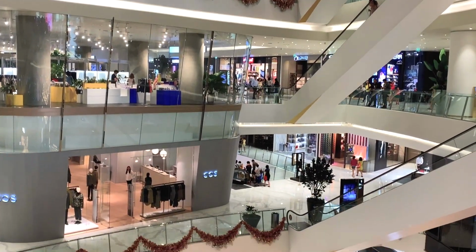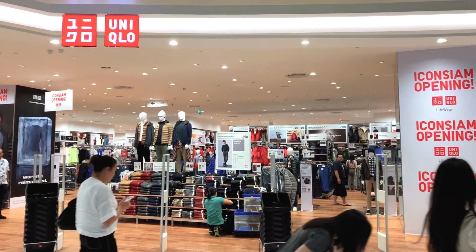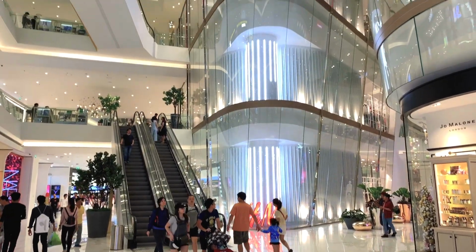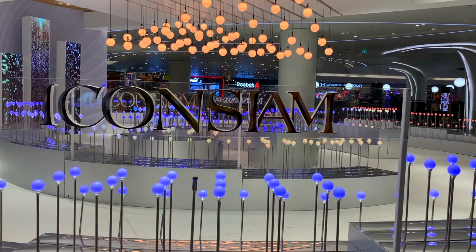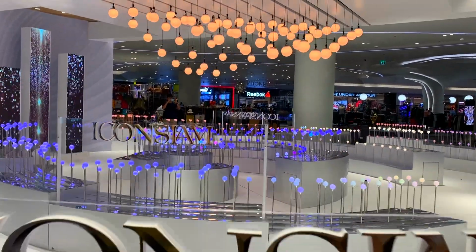Without a doubt, this is the nicest shopping mall I've ever seen. And if it just so happens that your travels bring you to Bangkok, this should be on your list. Icon Siam. It's really amazing.